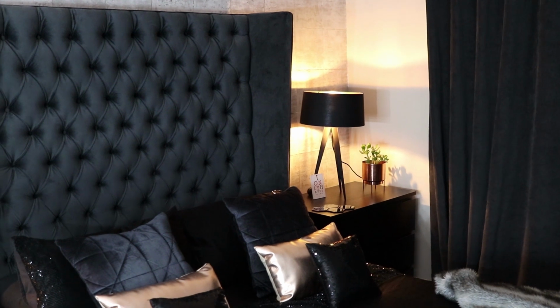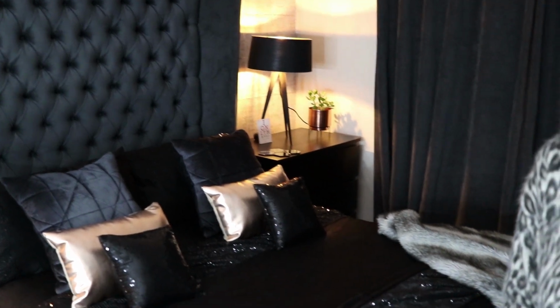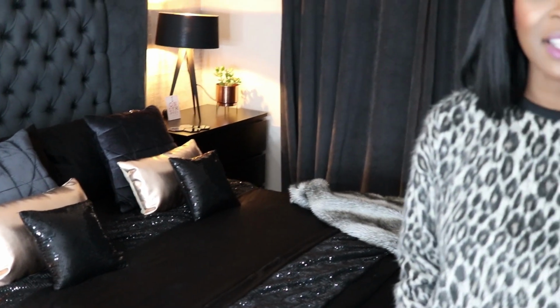I also wanted to make sure it wasn't just the headboard, I wanted the whole bed attached. So the bed is a gas lift ottoman bed, so it has storage underneath, because something that we definitely have lacked in the house is storage. It lifts up, and it's quite deep as well, so we've got things like suitcases under there. We even keep excess toilet rolls and all sorts of things, excess bedding and that sort of thing.